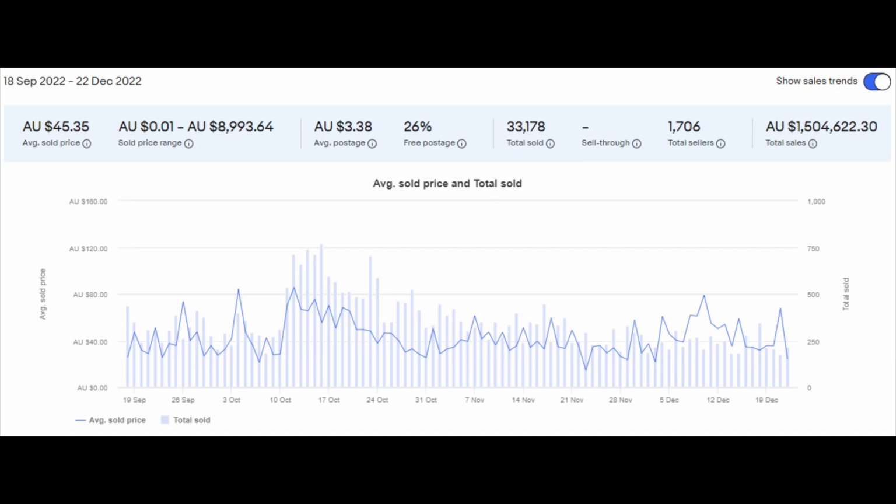So if you look at the table, we start off pretty steady, and then there was a big jump both in the average sold price and the total sold when Optimum 2022 came out. And this is just about when I started tracking this data. And then from then it's steadily declined once the release cooled off a bit.